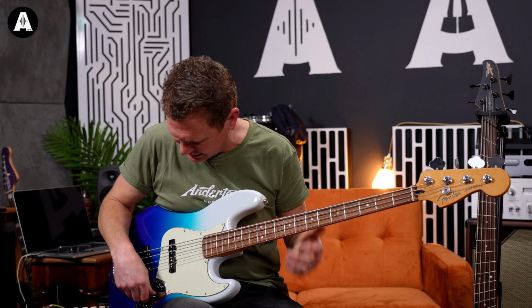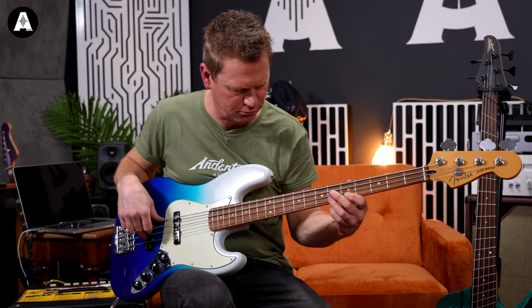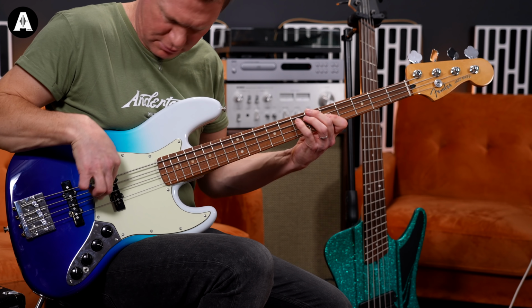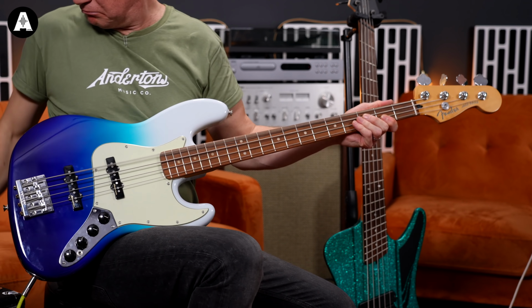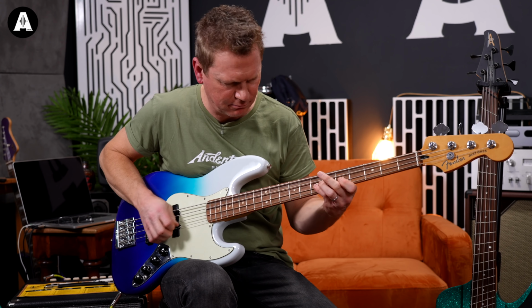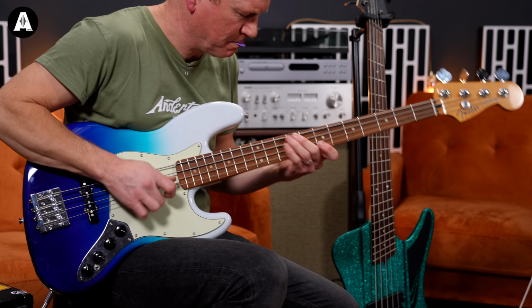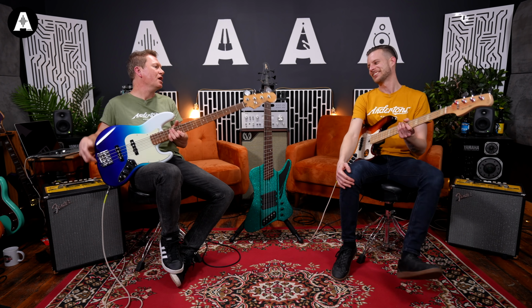So let's have a little listen, see what it does. Back pickup. Front pickup. Both together. Bit of EQ on there. There you go. That does sound great. What does your one do?